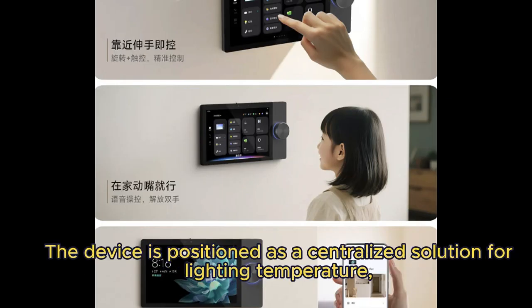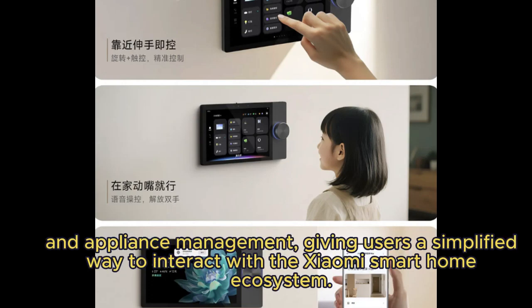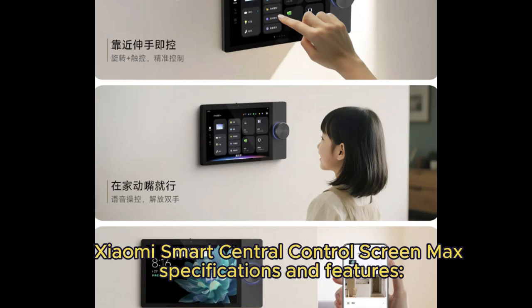The device is positioned as a centralized solution for lighting, temperature, and appliance management, giving users a simplified way to interact with the Xiaomi smart home ecosystem.